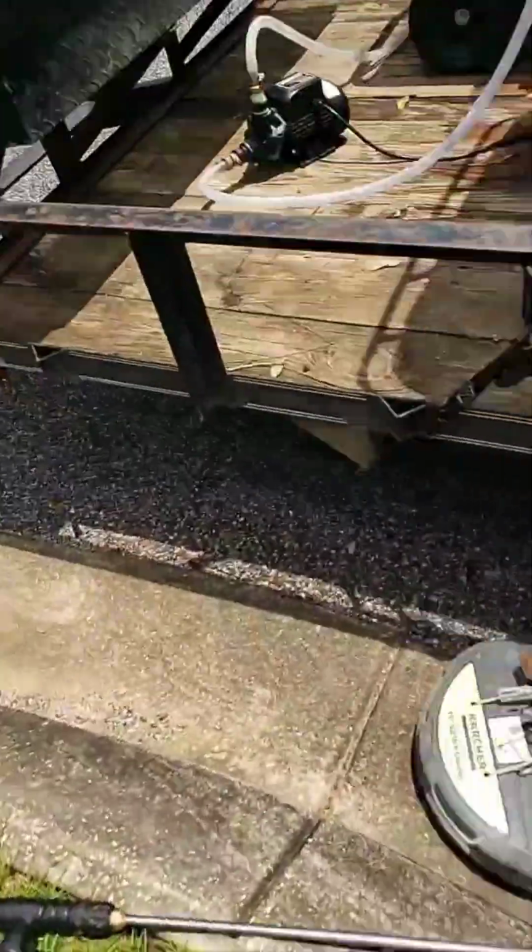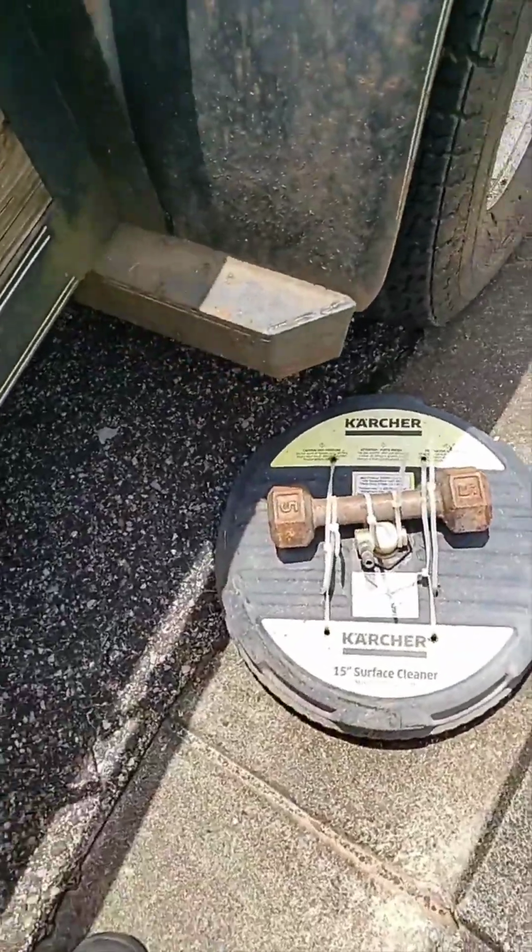Currently using this Karcher surface washer. My big one's in the shop, but I still don't let it get me down. I keep on rolling. If y'all need me to come by and pressure wash y'all's fence, I could pressure wash a cow in the middle of a field in 250,000 acres. It don't matter where it's at, I can do it.